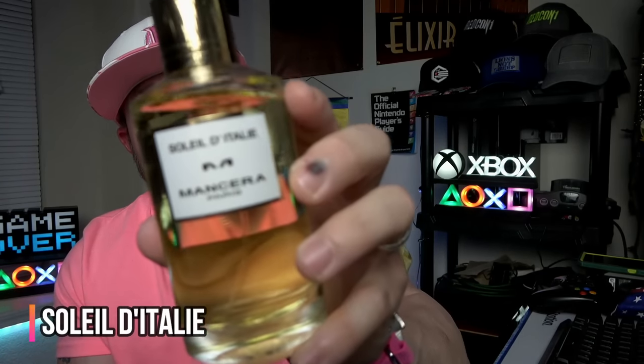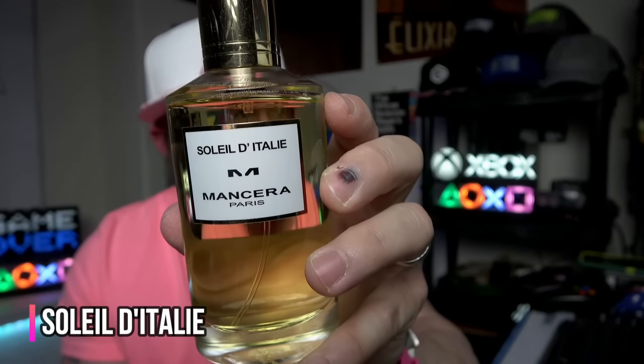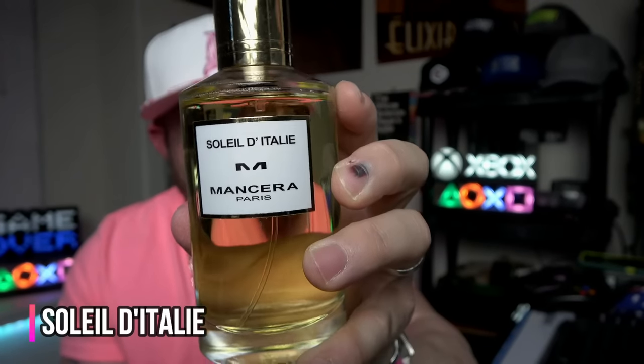Starting with one of the best from the house, I don't think too many people would argue that point. It's Soleil d'Italie. This is such a beautiful, airy citrus, very watery, a breezy type of scent. Solid performance. It's pretty long lasting. I would put it in the very good category in performance. It's not going to overwhelm anyone. It's not going to fill any rooms, and it's not going to last for 12 to 16 hours, at least not on my skin, but solid 8 hours every time I've worn it.